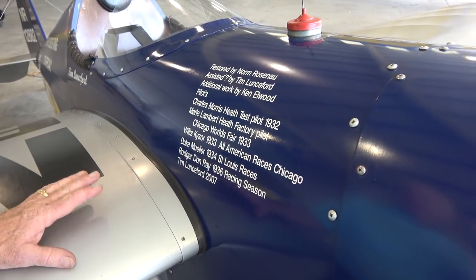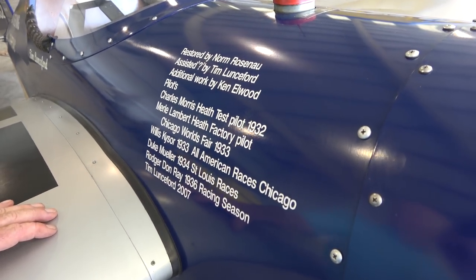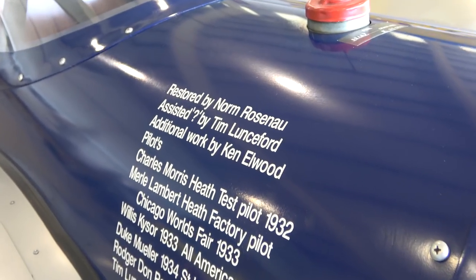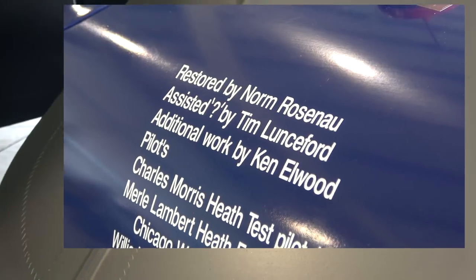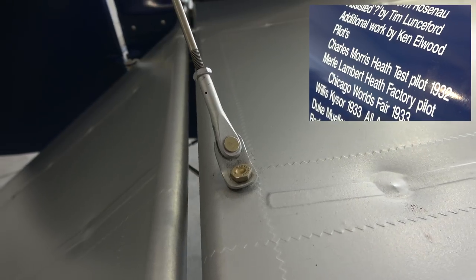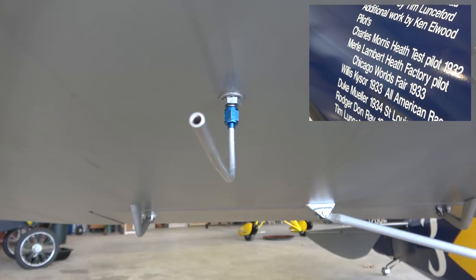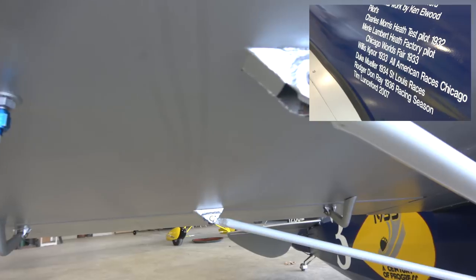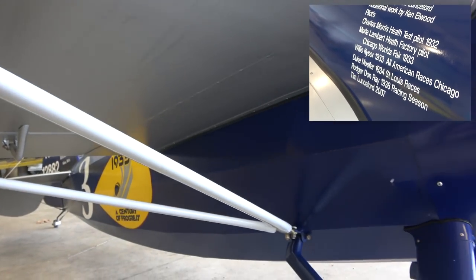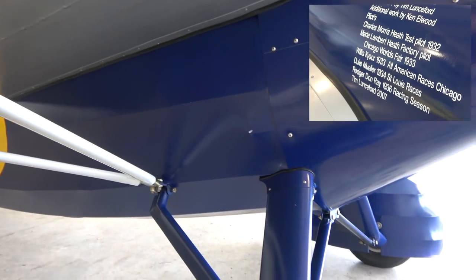Norm Rose and I started the restoration on this in 2005. Norm did a lot of the work. I helped out by getting in the way and telling him things I wanted changed on it. And then Ken Elwood, who was a well-known homebuilder here in the 60s and 70s, and even up into the early 80s, did some work on it for me also. As you can see by the placard on here, there's the different guys that flew it. I like to joke that I'm the seventh guy to fly this airplane and all the other guys are dead.